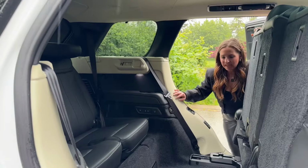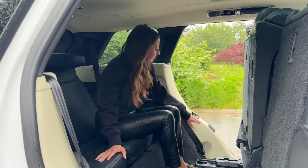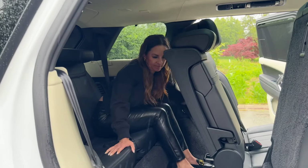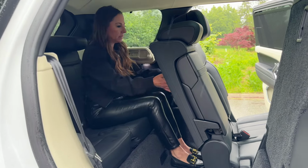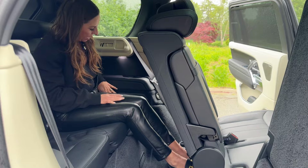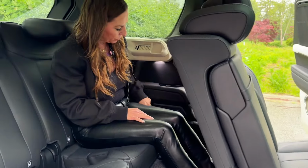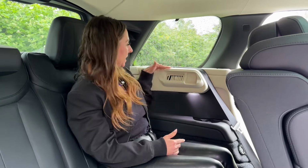All right, now I'm 5'1". Let's see how much room there is for me. All right, the seat does come further back, but like this, I have tons of room, and I have power seats, I have USB-C, and I even have heated seats here in the third row. Talk about luxury. I will say I was the passenger back here yesterday because we have family visiting from out of town, and I have lots of leg room, but I do feel somewhat closed in here because this window is so high.